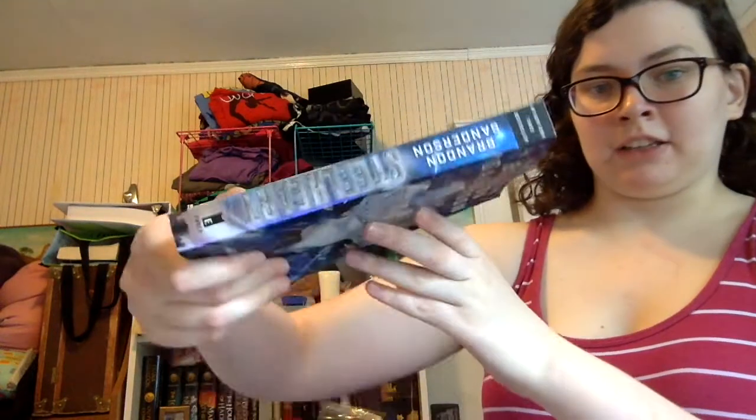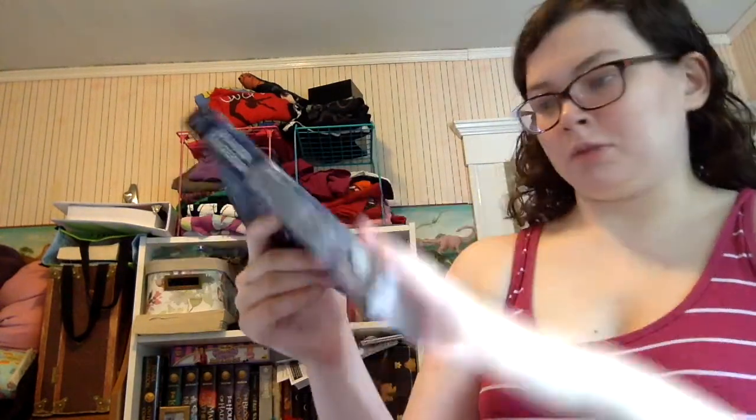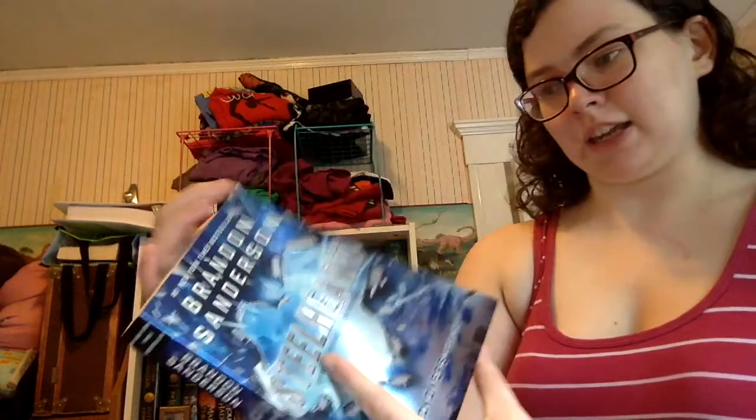And look at that. And then the spine, whoops, it's upside down. This looks so cool. So I may read this. Again, as I said in the previous clip, I have a massive TBR. It's ridiculous. I have a massive TBR pile. And that's the sequel, Firefight. I'm kind of going all over the place because I'm trying to get this done.